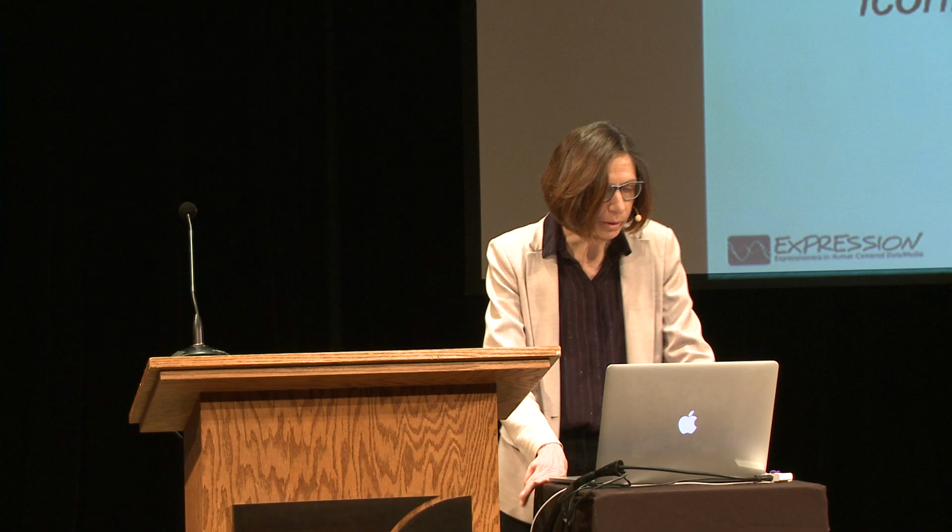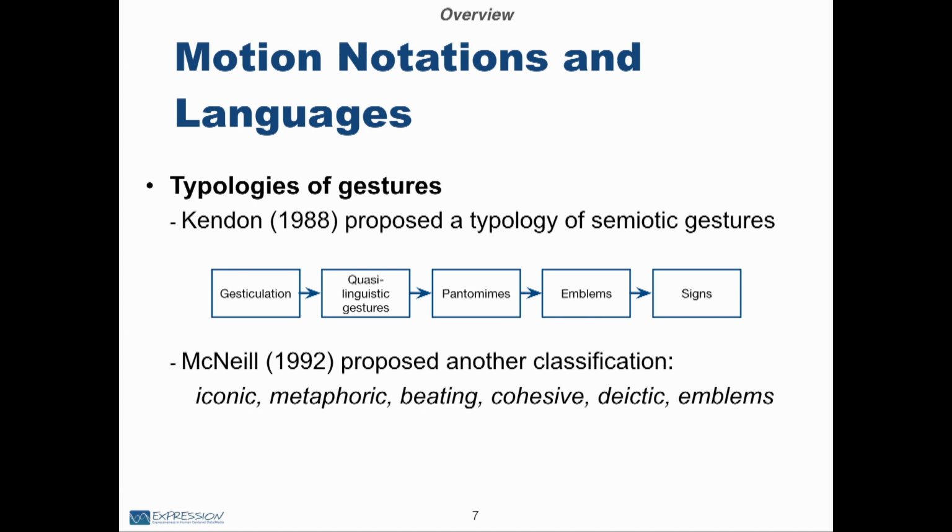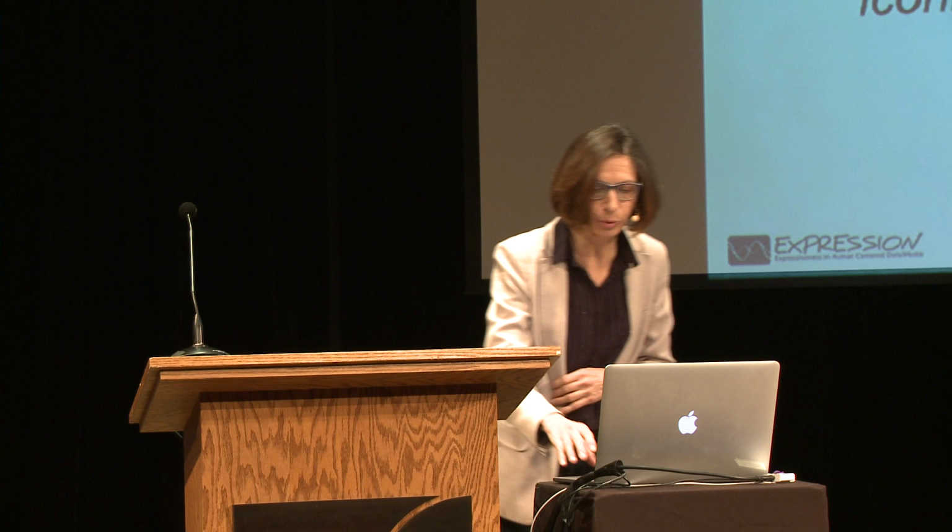Concerning the motion notations, I have to say something about the typologies of gestures. Kendon was the first to propose a typology of semiotic gestures. He made the hypothesis of a continuum according to the information which is conveyed by the gestures and whether speech is present or not. So he goes from gesticulation, quasi-linguistic gestures, pantomime, emblems, and signs from the signed languages. There's also McNeill in 1992 who proposed another classification. He introduced iconic, metaphoric, beating, cohesive, deictic gestures, and emblems. I won't have time to go into each kind of these different gestures. I'm trying to give a global overview of the problem.